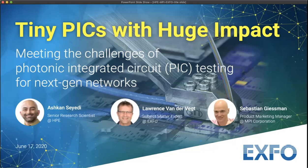Expo, Hewlett-Packard Enterprise, and MPI Corporation have combined forces to address the challenges of optical component testing through the development of advanced interoperable measurement techniques. This three-way collaboration has resulted in a testing solution that makes wafer testing faster, scalable, and more reliable, ultimately improving speed to market for manufacturers. Faster, more accurate testing processes help ensure greater reliability, which can lead to a higher quality product overall. This sets the stage for PICs to play a vital role in next generation networks, including 5G deployments and high-speed data centers.